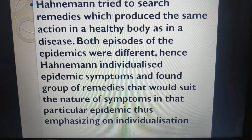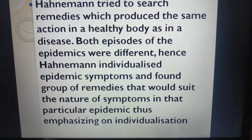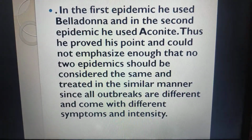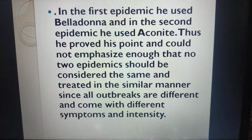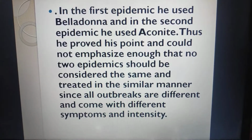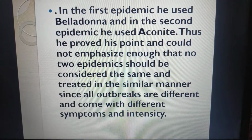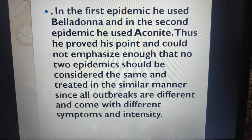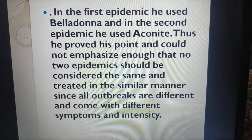Hence Hahnemann individualized the epidemic symptoms and found a group of remedies that would suit the nature of symptoms in that particular epidemic, thus emphasizing individualization. In the first epidemic, he used belladonna, and in the second epidemic, he used aconite. Thus, he proved his point and could not emphasize enough that no two epidemics should be considered the same and treated in a similar manner, since all outbreaks are different and come with different symptoms and intensity.